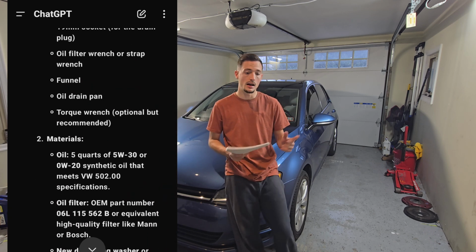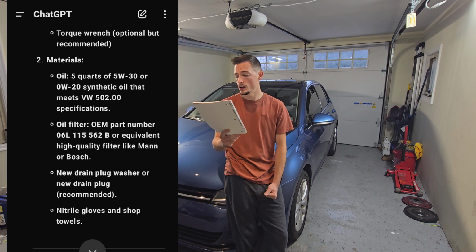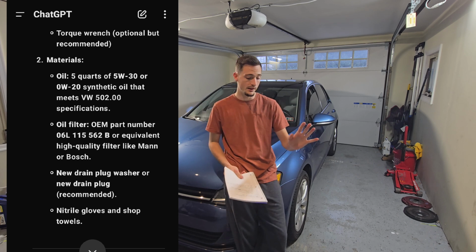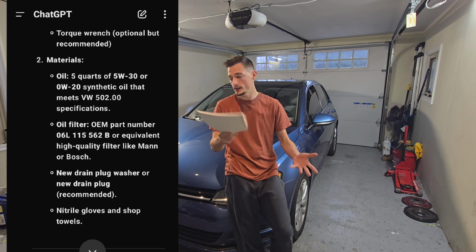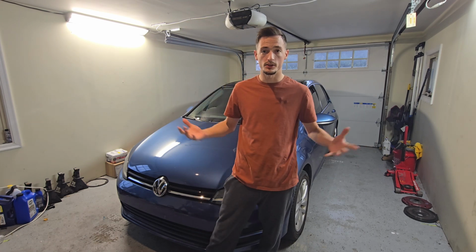And then I asked it about the oil, and it told me that I need 5 quarts of 5W30 or 0W20 in a Volkswagen 502 spec oil, and also the oil filter, and it gave me the part number. So I have the OEM filter, I have the oil, I have everything here. It also says to get a new drain plug or a drain plug washer. So we have everything we need to get started. Let's see what it tells us to do.